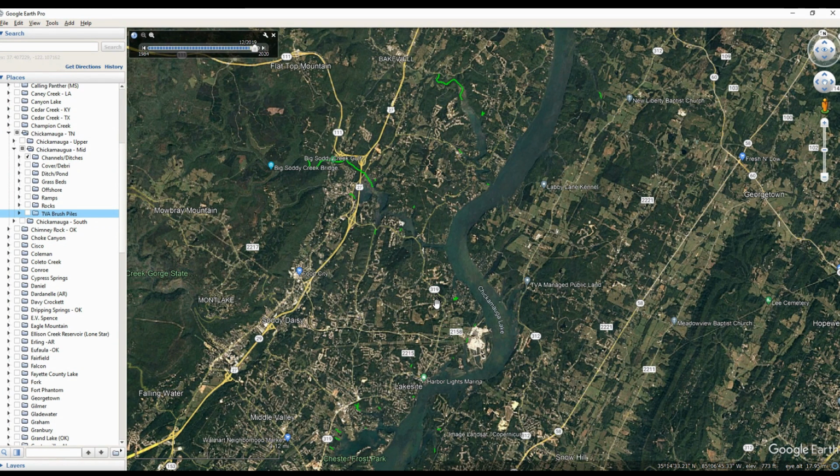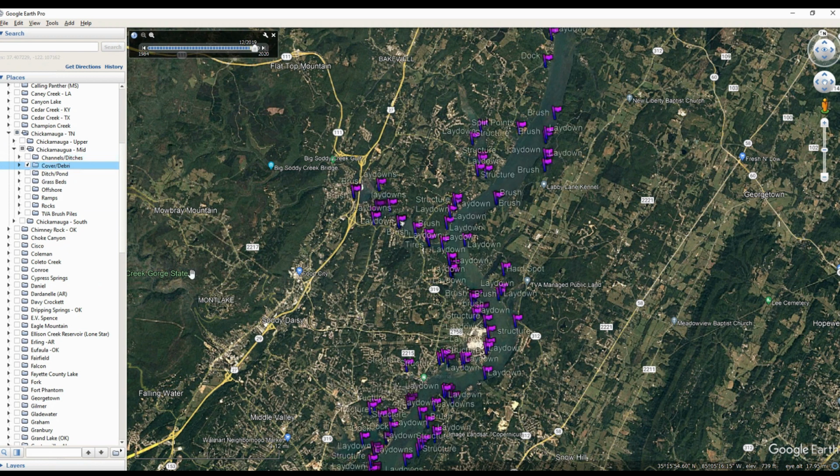It makes it really cool when you're out there on the boat, because you can line yourself up perfectly with those creek channels, with the swings, with the bends, all of that stuff. You know exactly where those channels are. Now, you also have cover and debris. There's a lot of it out there. A lot of it's laydown, man-made structure, brush.